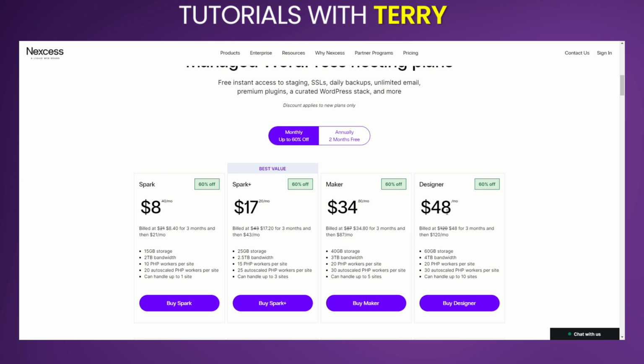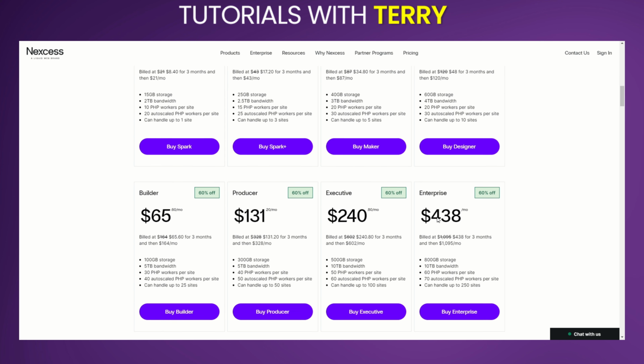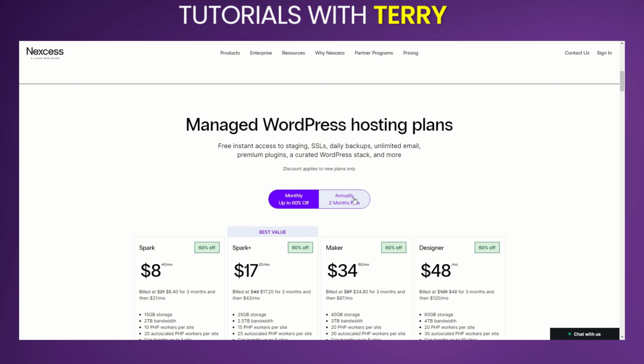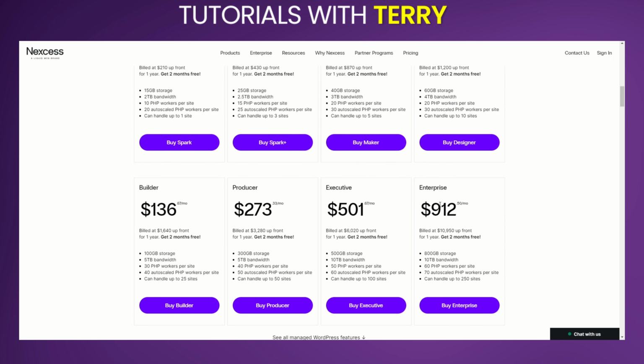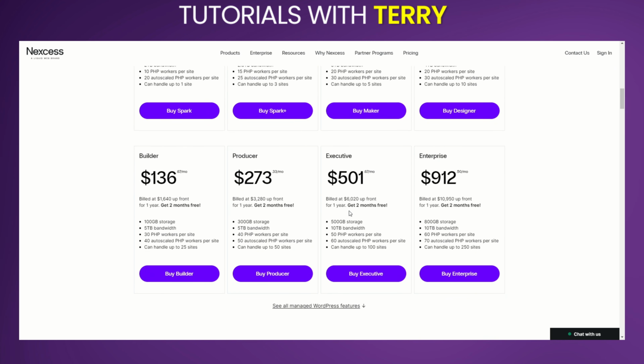Then we have the higher tier plans. Designer plan starting at $48 per month for 3 months, then $120. Annually, starts at $100 per month if billed annually. Choosing the annual plan saves you up to $240 or more over a year. These higher tier plans offer increasing levels of storage, bandwidth, and site support, scaling with your business as it grows.